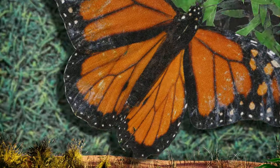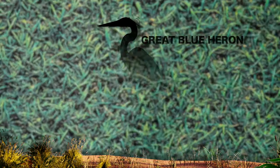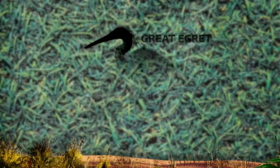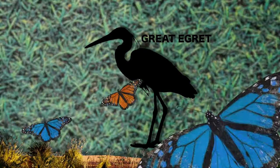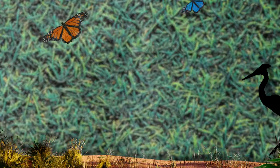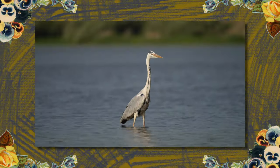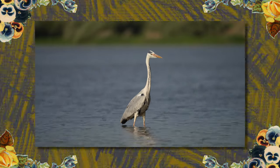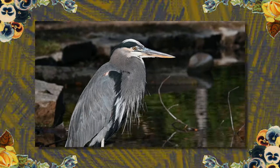Since we established what they have in common, let's focus on a few key differences. For this example, I'll compare the great blue heron to the great egret, which isn't to be confused with the great white heron. I'll try to avoid an exhaustive list. First, the great blue heron has long gangly legs, a sinuous neck, and a yellow spear-like bill. It hunts with its neck erect.